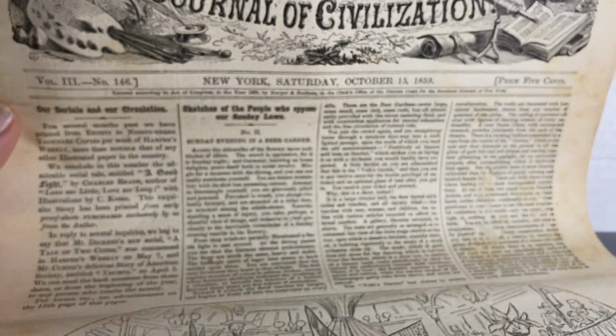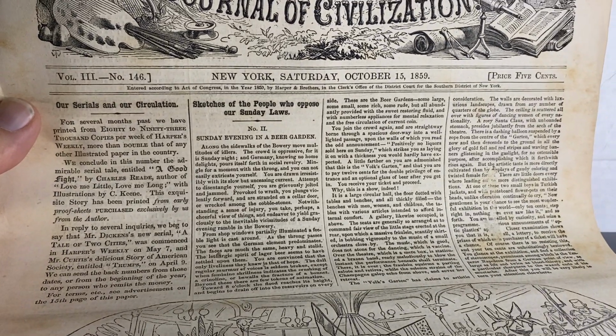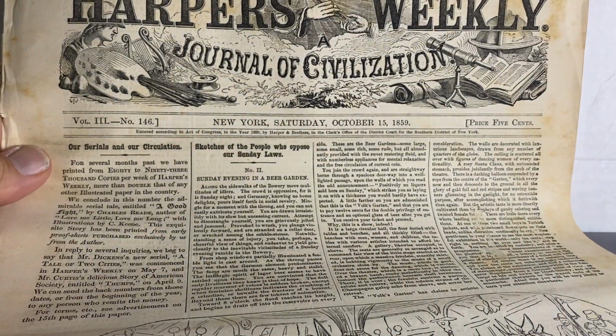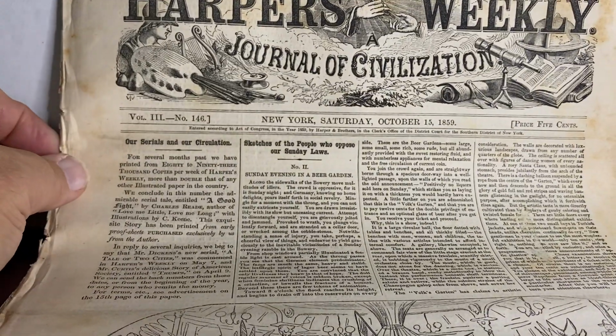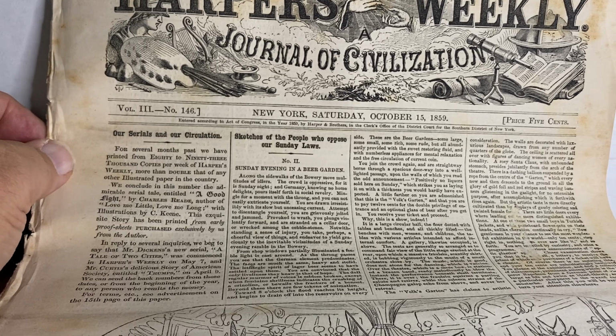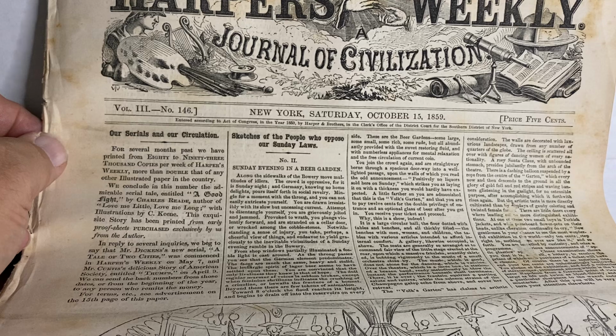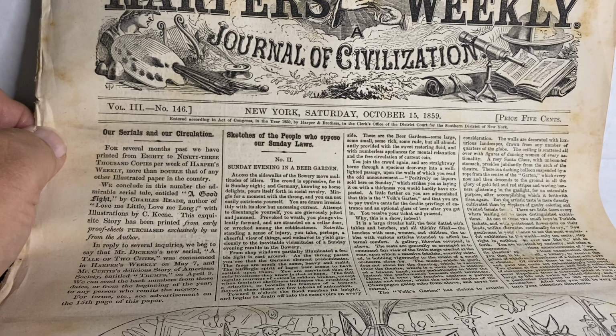And I hope this works because it is a newspaper. It's a Harper's Weekly. And you can see that it's from October 15th, 1859. So I go back one more decade. So now I own something from 1859 all the way to the 2020s. Now this paper was printed before the Civil War. So we're talking early formation of baseball. So that's the cover. And I hope I'll be able to show this because it is the centerfold.